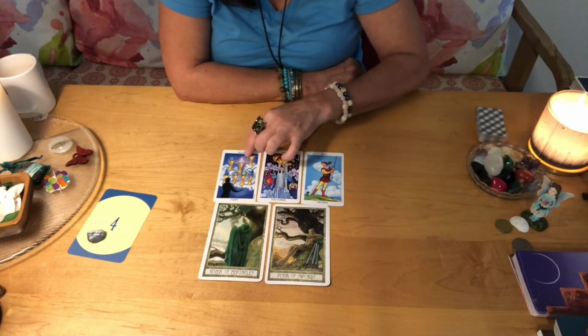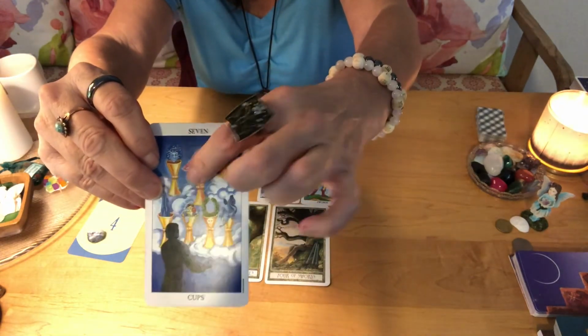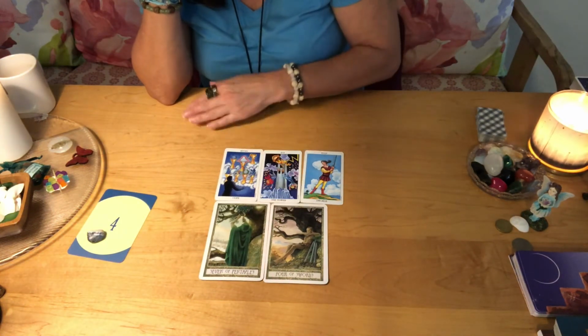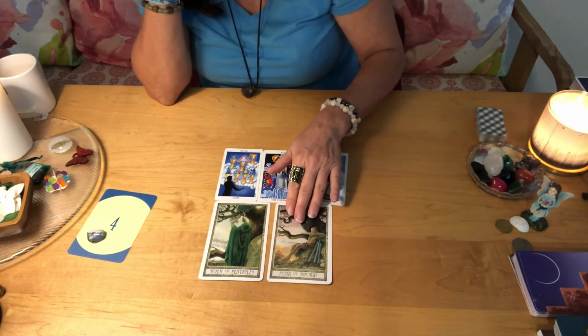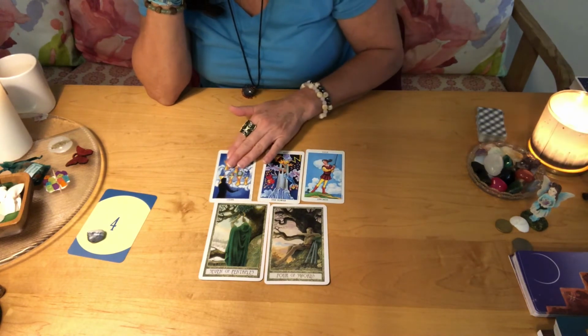Could be some of you were asking about a pregnancy. This can sometimes indicate a surprise person or a surprise pregnancy. This is saying no on that for right now. But mostly I'm getting, there's something that you need to cut out of your life, and if you don't do it yourself, it's going to be done for you.